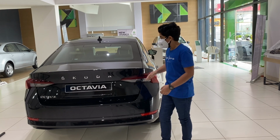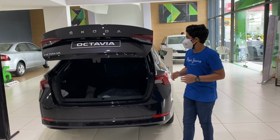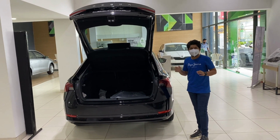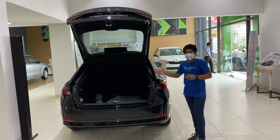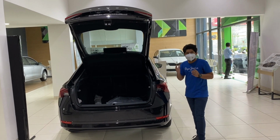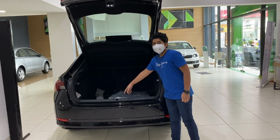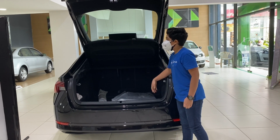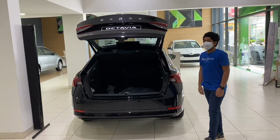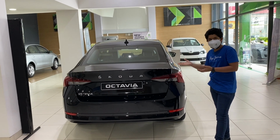As mentioned earlier, there's a fastback design which I really love, but it also makes the car really practical and opens up a huge amount of boot space. How much? 600 liters, which is larger than some SUVs in this segment. You also get a partition which you can put up here, and obviously it's a powered tailgate. And it's not a very slow closing one. It closes pretty fast, like you just saw.